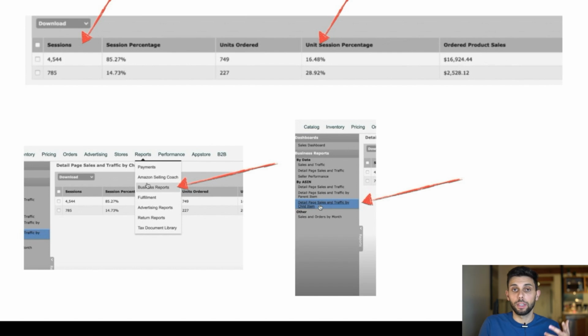So let's break down the 2 products that I have here to show. The first one has 4,544 sessions, which is obviously a lot of sessions, but it has a 16.5% unit session percentage. So only 16.5% of the people who go on the actual product will buy. On Amazon, you want to aim for about 20 to 30%. That's a pretty good conversion rate, right? Even more is better, but that's where you want to aim. So in this case, we would want to work on our unit session percentage.